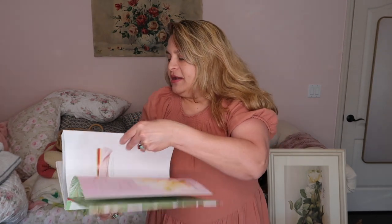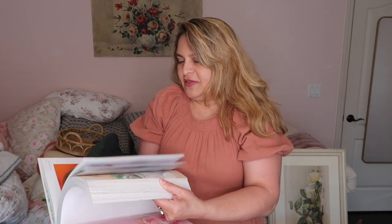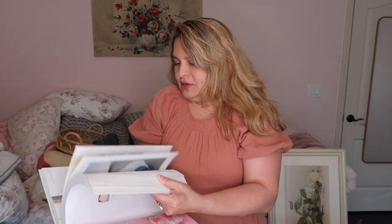Let's see. But it's Martha Stewart's Encyclopedia of Crafts. But not only is it an encyclopedia, it also details instructions on how to craft that particular thing. So it is from 2009, so it's not that old. But I mean, all I did was go through the book, and I just saw all the fun stuff that I can be doing, you know.